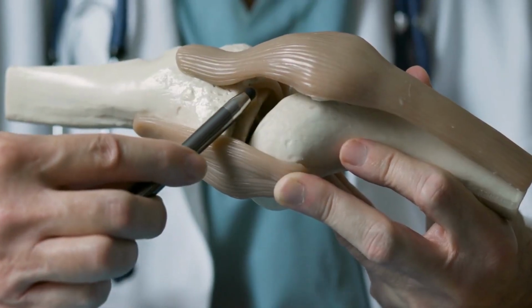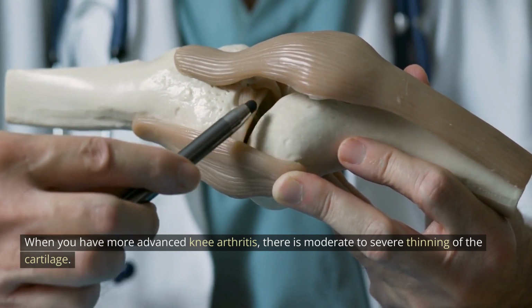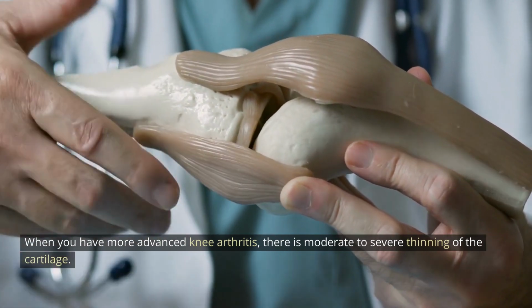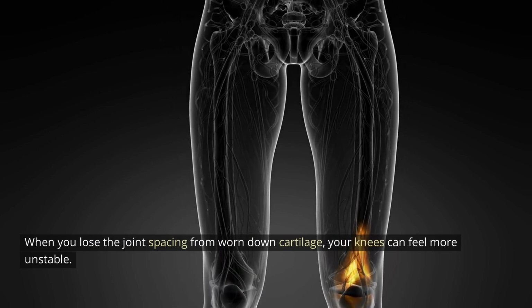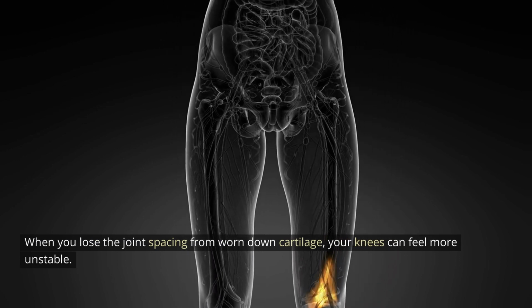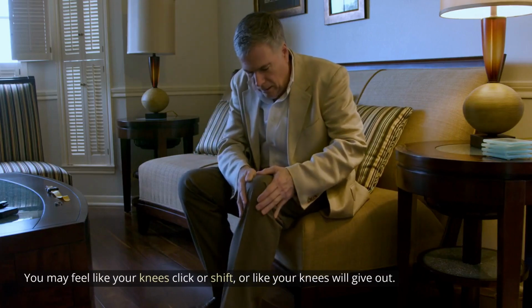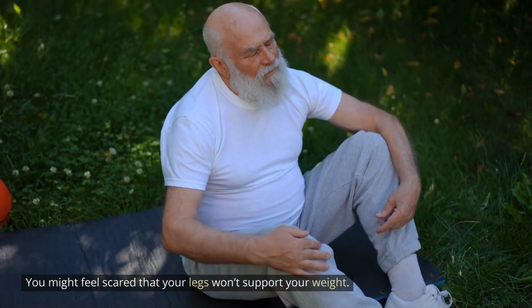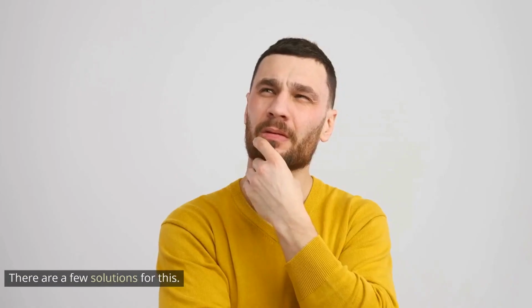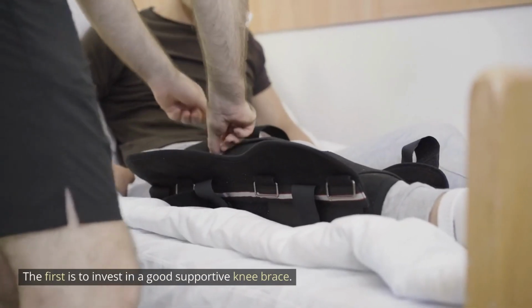Number 4. When you have more advanced knee arthritis, there is moderate to severe thinning of the cartilage. When you lose the joint spacing from worn down cartilage, your knees can feel more unstable. You may feel like your knees click or shift, or like your knees will give out. You might feel scared that your legs won't support your weight. There are a few solutions for this. The first is to invest in a good supportive knee brace.